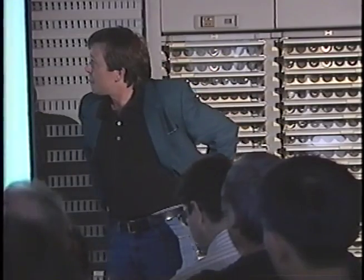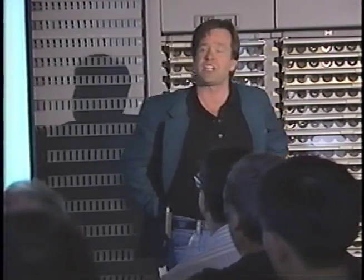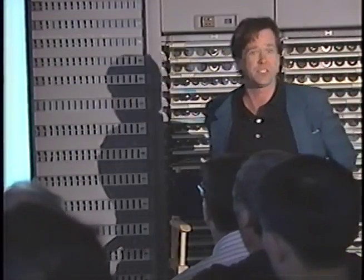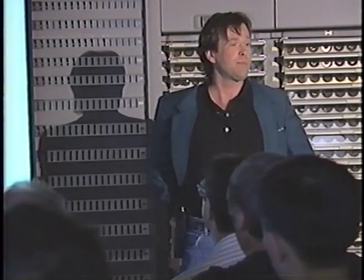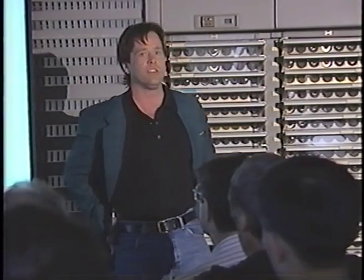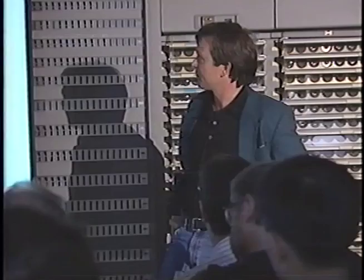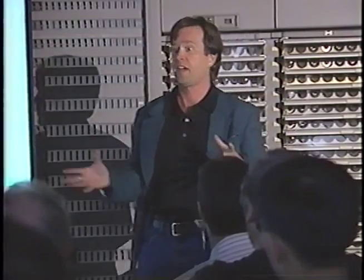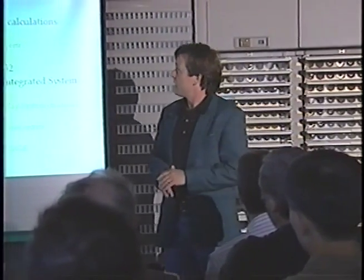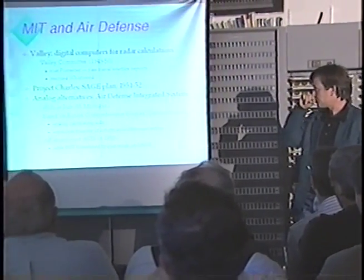So, a guy named George Valley, another MIT professor, was assigned basically to this task by the Air Force, and he heard about the Whirlwind. He decided to adopt it for radar calculations in a large-scale, sort of high-tech air defense system. He met Forrester. He saw these various reports that Forrester had already prepared for other military applications of computers, and he was impressed. He ended up rescuing the Whirlwind and using it as the basis for SAGE.